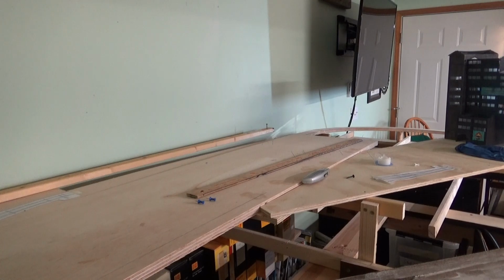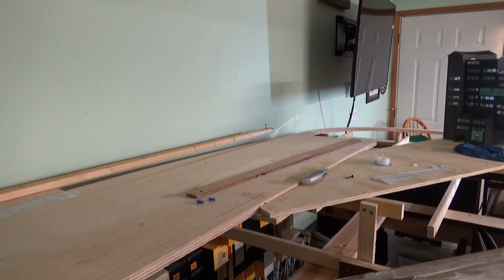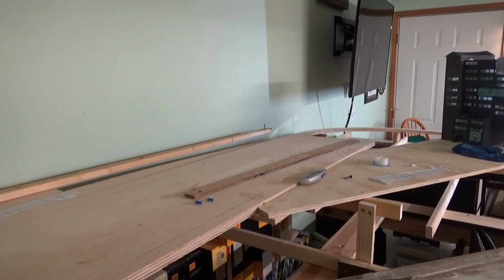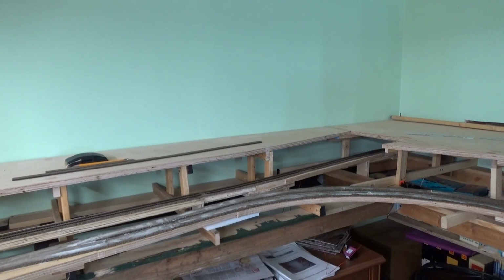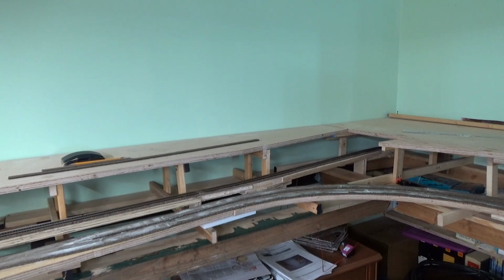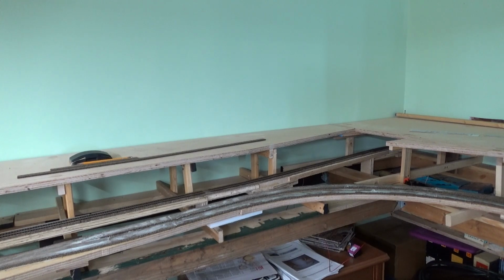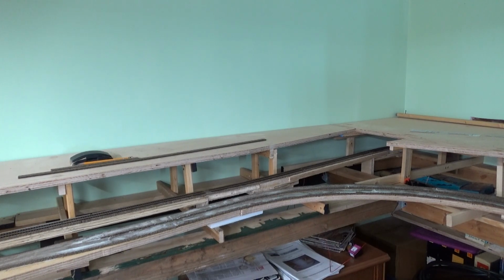So once we climb the top of the hill, we're going to come up to another area where I got all the basic roadbed in place. And the third level of track here, this is going to be Coaldale. And I'm going to make this into some industries and an industrial area here.